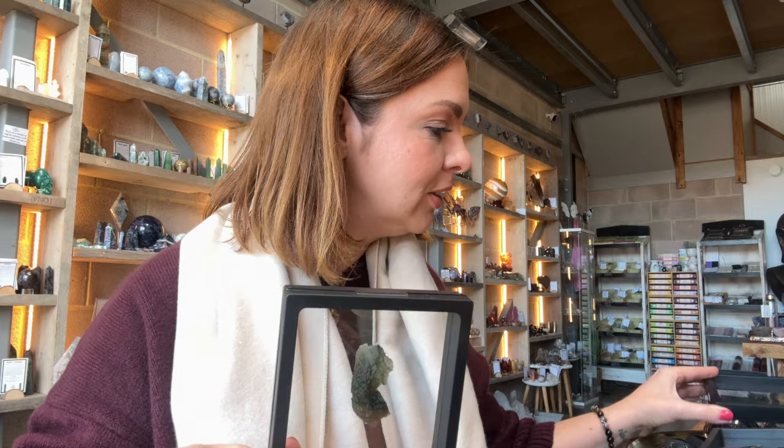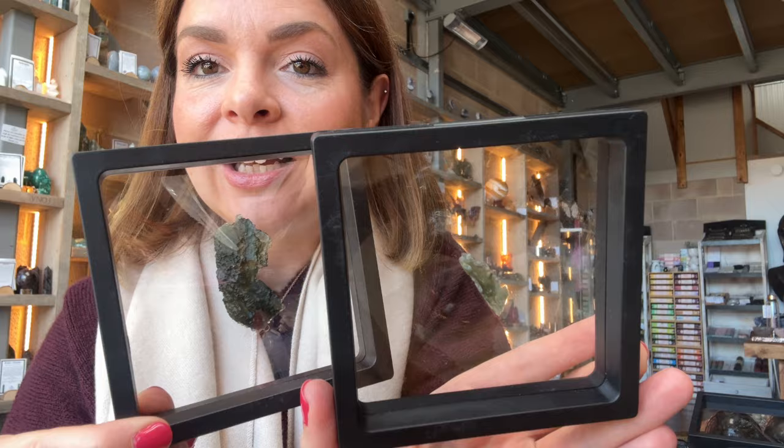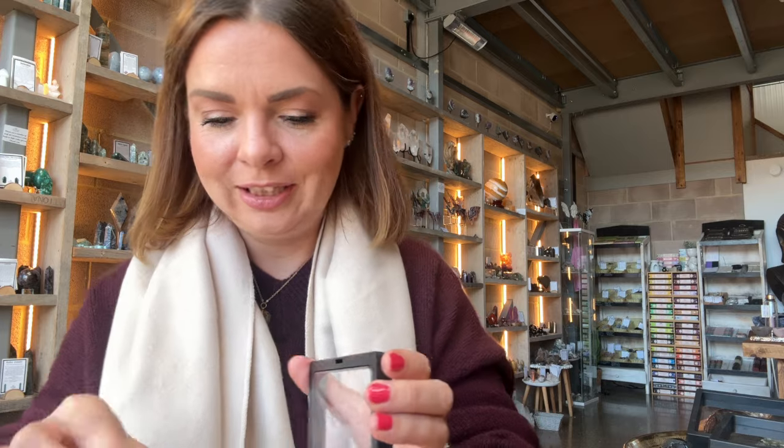So just to put it into context, that was the bit that Luca found, and this is the bit that guy found. So you really don't know what you're going to find, obviously. But look at this one. Oh, let's get you out of your little cage.